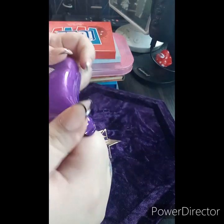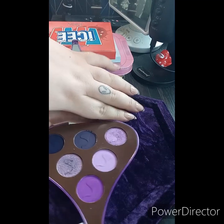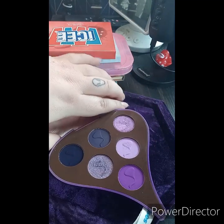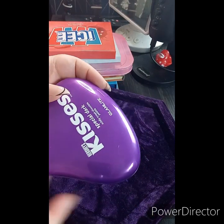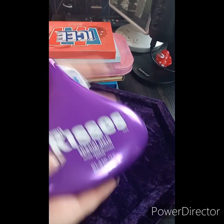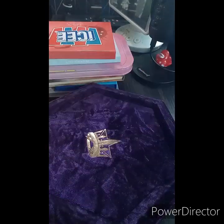This is the Glamlight and Hershey Kisses from their first collection, and this is the Special Dark, which is the purple one. I only have this one. I think it's Lava Cake, the pink one from this collab, but I'm keeping this. I really enjoy this palette. Let's just put that there for now.